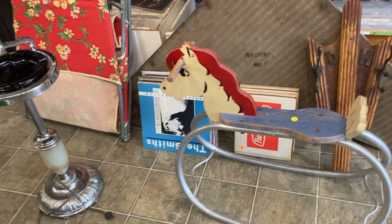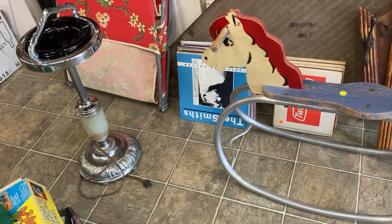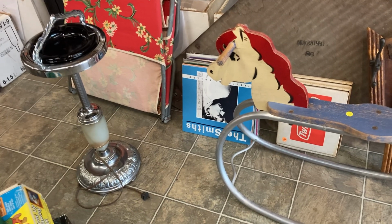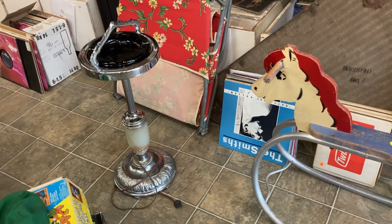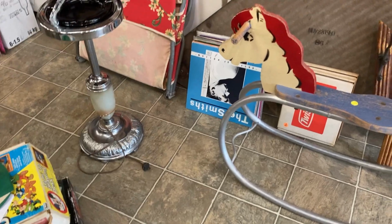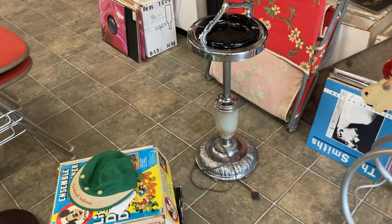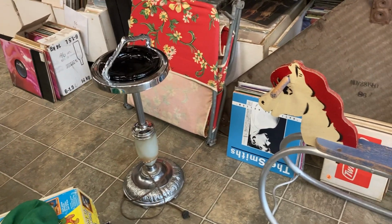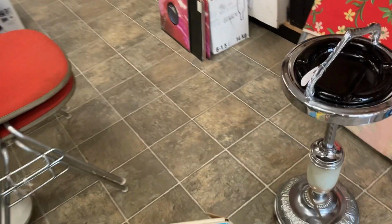Now, the one person that I did buy quite a few things off of has a garage sale every year, and they are a collector. Now, they don't sell at full retail, but they don't sell at garage sale prices either. So I paid a little bit more for things than I normally would, but perfectly happy to, because I did get some great stuff. So we'll start off with the first place I went that was the collector's garage sale. And I did manage to pull off some really cool stuff.